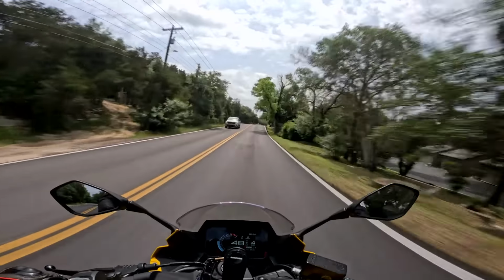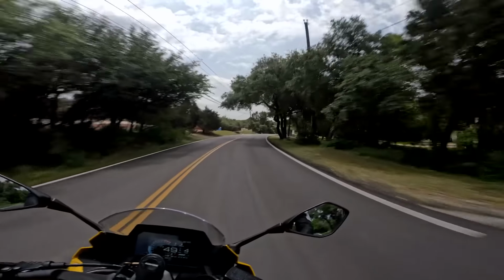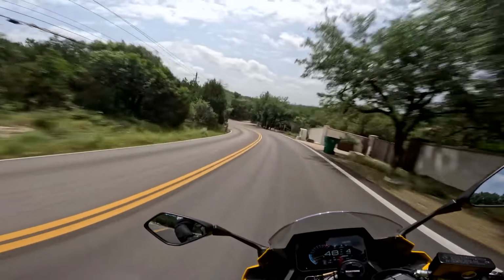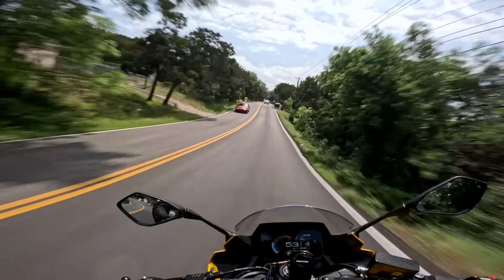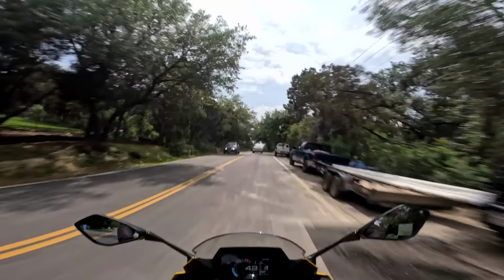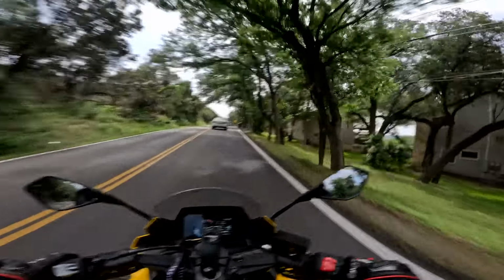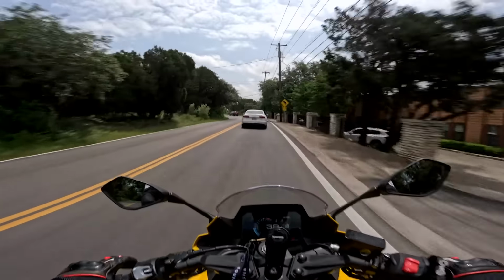So now we got a nice bit of twisty tarmac in front of us, but we still have to be vigilant because this is still a bit of a neighborhood environment. You got people that can jump out of the driveways over here, so I don't like to ride too fast in this area, and it's also got a little bit of traffic here as well. So riding through here in traffic can be a bit of a bummer because this road is super fun to ride, but you can only do so within the confines of safety and the confines of what is reasonable.